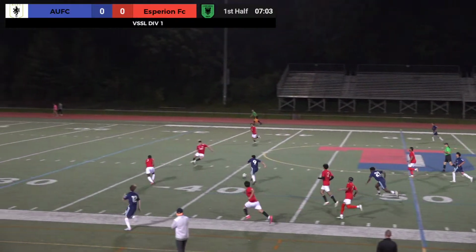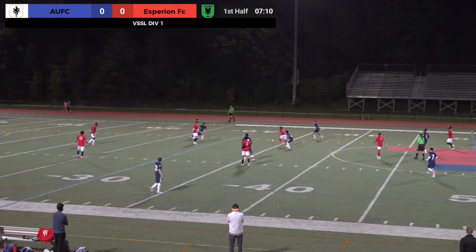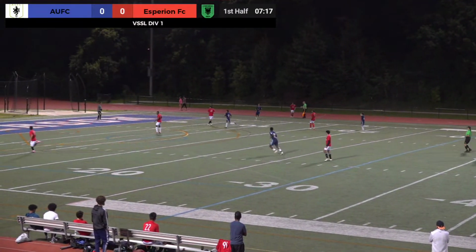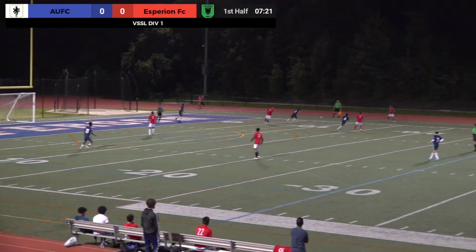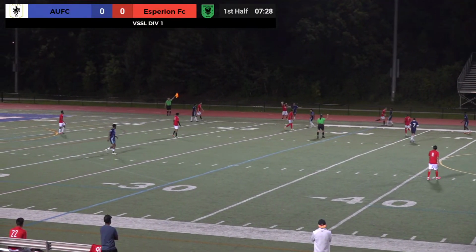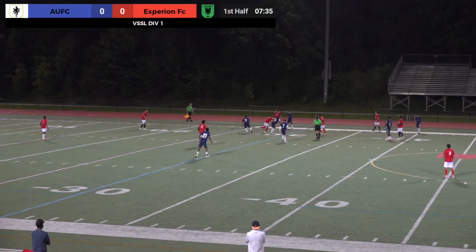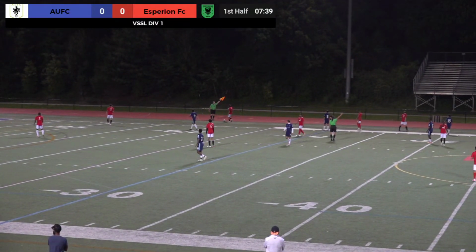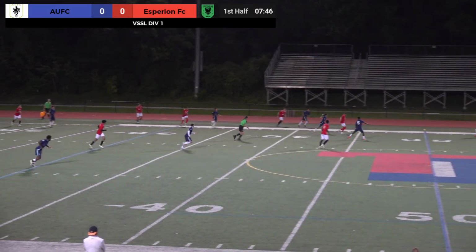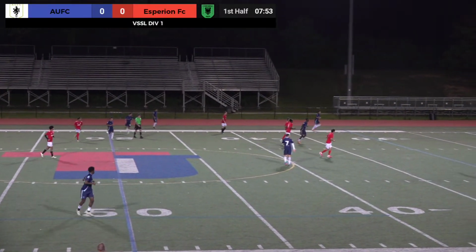Good step there by the Alexandria defender. Huffed back up the field. Not dealt with very convincingly by Esperion. Good composure under pressure from the keeper back in that Esperion goal. Still trying to get out of their final third here. It's a good step to the ball there from Chris Andrades, number 6 for the Alexandria side. Ball back in for Esperion. No foul in the midfield there. So we're back with Alexandria.